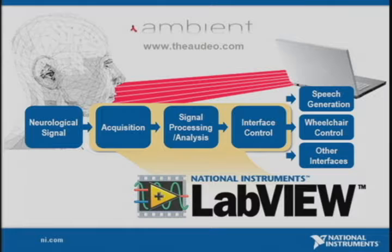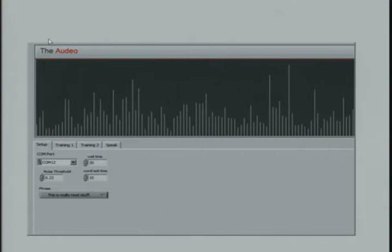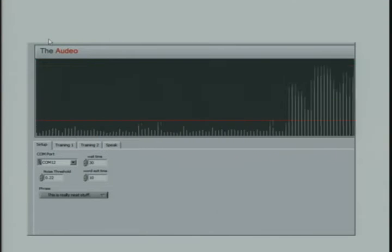Okay, and so how does this device work? So the device itself that you have around your neck has the audio sensor in it. The audio sensor captures the neurological activity and digitizes it using analog and digital signal processing. And we send it through this wire over to this laptop where we're running LabVIEW. And if you want to take a look at this graph here, we're showing your neurological input as a function of time. So is that what I'm thinking?